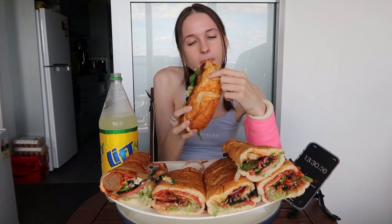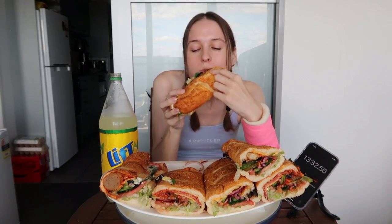Gotta make room for more food. This one also has avocado on it, which is very nice.